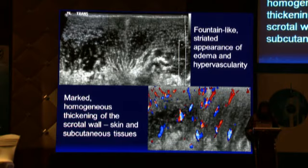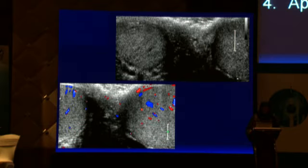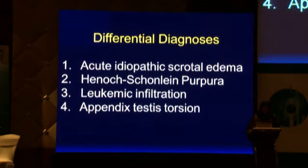So marked homogeneous thickening, and when you do get to visualize the testicles, they have relatively symmetric perfusion bilaterally and normal homogeneous echogenicity. The differential diagnosis here, this is again a spot diagnosis. If you've seen it once, you know exactly what it is, and if you haven't, hopefully we'll take away something today. So is it acute idiopathic scrotal edema, Henoch-Schonlein Purpura, leukemic infiltration, or appendix testis torsion? Please make your choice.